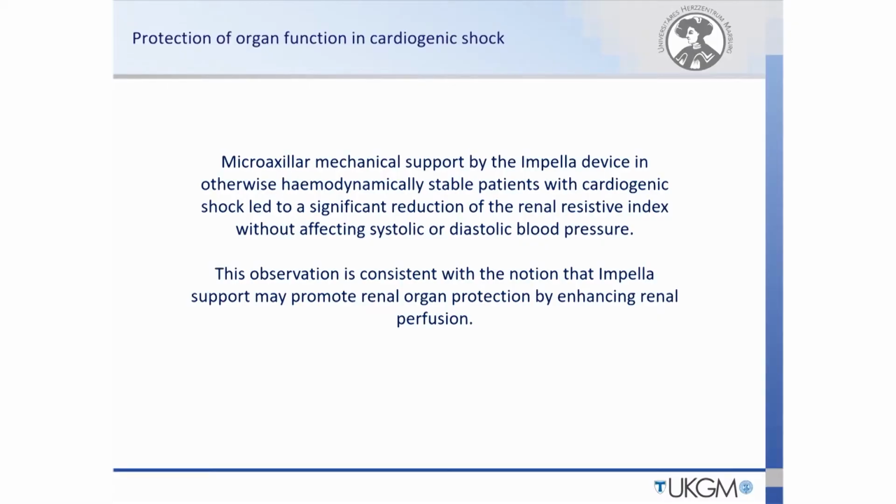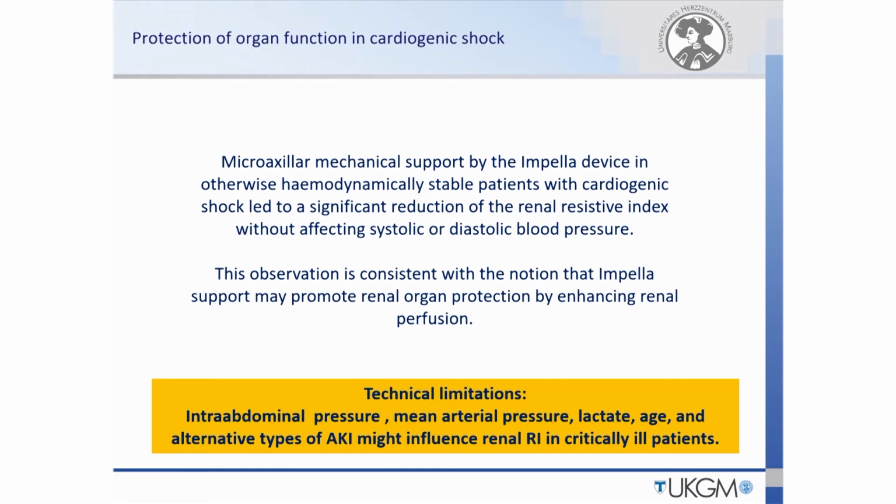So microaxial mechanical support by the Impella device in otherwise hemodynamically stable shock patients led to a significant reduction of the renal resistive index without affecting systolic or diastolic blood pressure. I will be very cautious: this observation is consistent with the notion that Impella support may promote renal protection by enhancing renal perfusion. Nevertheless, if you're too late, if you're running behind the shock, and the patient has increasing abdominal pressure from congestion or increasing lactate levels, then the renal resistive index is a difficult parameter to use.